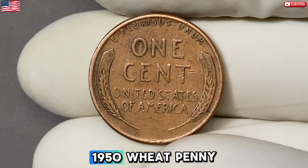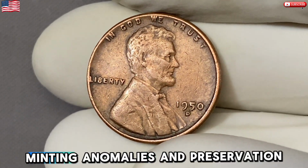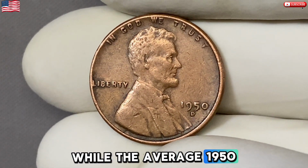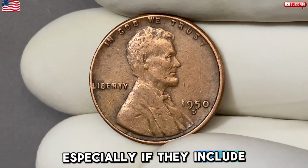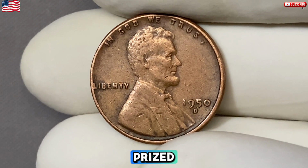The rarity of the 1950 wheat penny comes down to a perfect storm of error types, minting anomalies, and preservation. You see, while the average 1950 penny might be common in circulated condition, some versions hold a different story, especially if they include minting errors. And it's these errors that take a penny from pocket change to prized collectible.